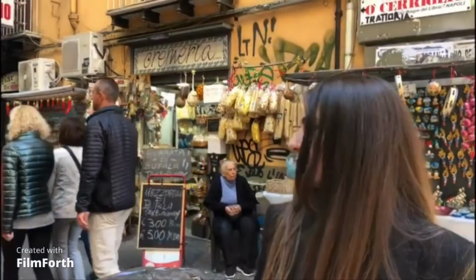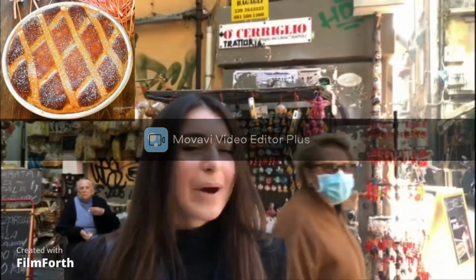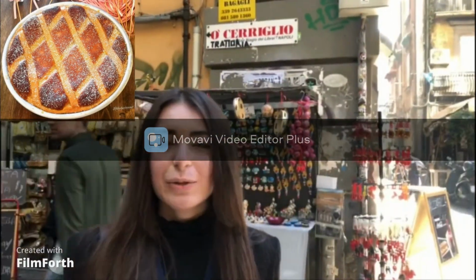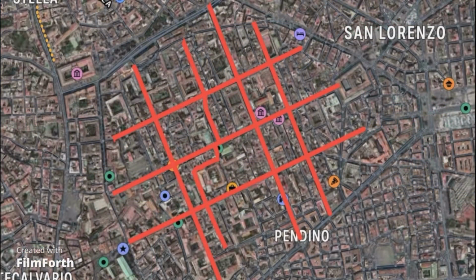We found that the typical Easter cake, the pastiera, was baked as an offering to Parthenope made by the population, and you need to know that the 7 pastry lines cross together to represent the same planimetry of the 3 parallel Decumani streets and the 4 cardini of Naples.